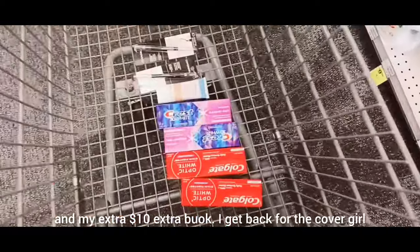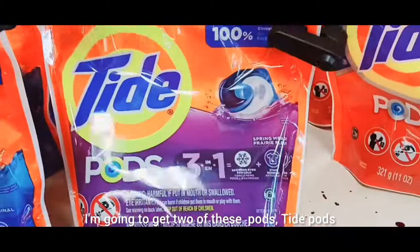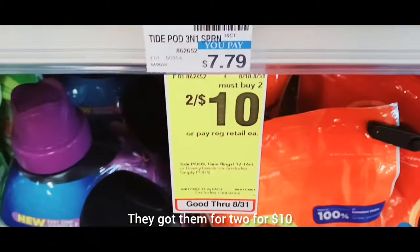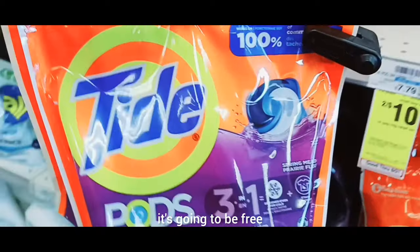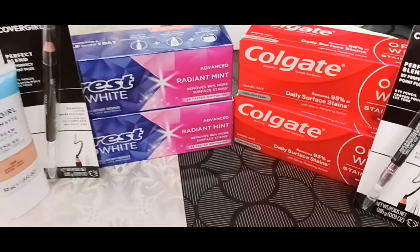And my extra $10 extra buck I get back for the CoverGirl, I'm going to get two of these Tide Pods. They got them for 2 for $10. So after I roll my extra buck, it's going to be free. So let's check out. Okay, fam, I done made it back home from CVS.